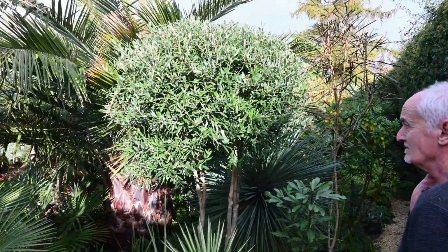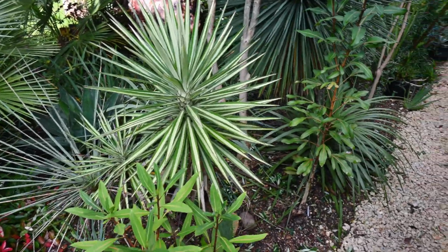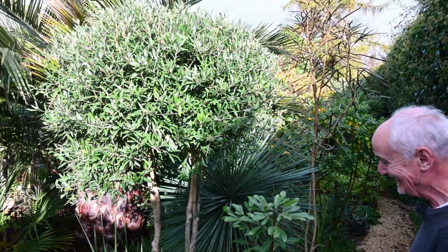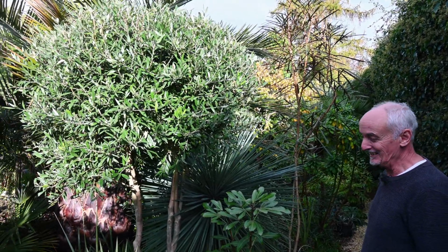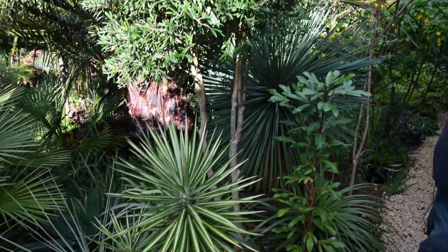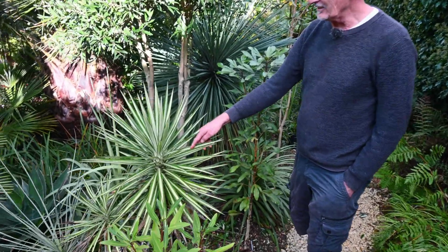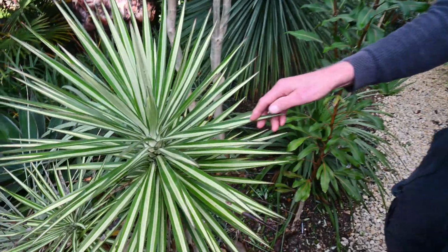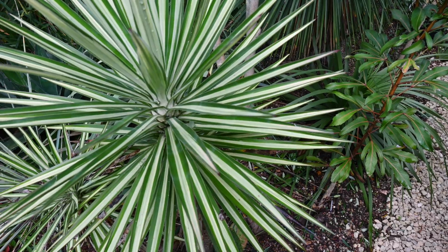Got the olive tree up here. Got more yuccas. A pound from Home Base, the olive tree. Yeah, you know, exotic plants don't need to be expensive. No, they don't. Really. This one's Yucca aloifolia tricolor with the yellow stripe in the middle. Quite an unusual one. Has to be covered though in winter. Yeah, it's a nice one, that one.